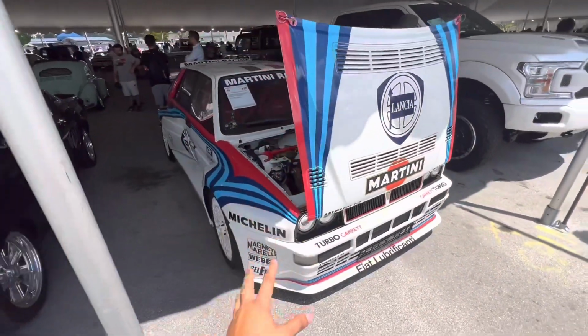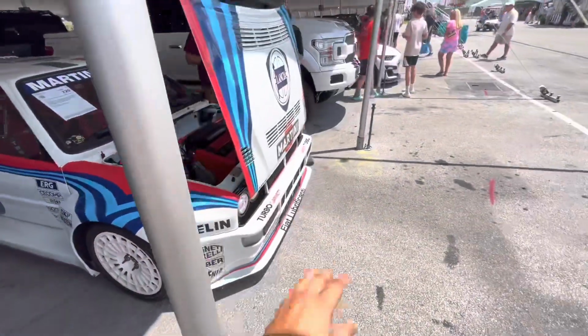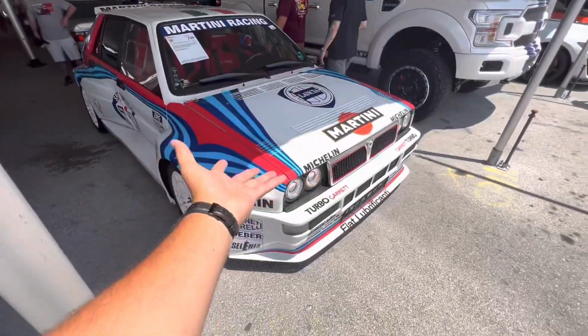So obviously this is a Lancia Delta, so this does have the hatchback, of course, with the famous pronunciation, which we should point out. A lot of people call this Lancia due to the spelling, but it's actually pronounced Lancia in Italian. When you have the C and the I, it's actually a ch sound. So you have Lancia, and there you go.